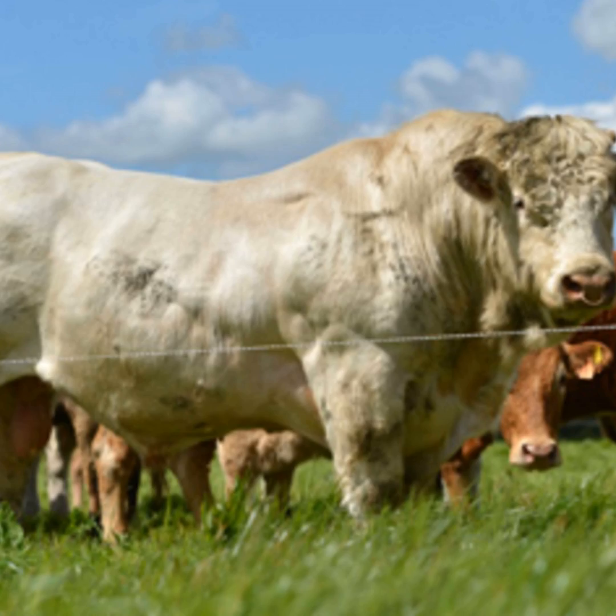Some key points there, David, for farmers to use when doing a visual assessment. What tips have you when it comes to actually buying the bull?